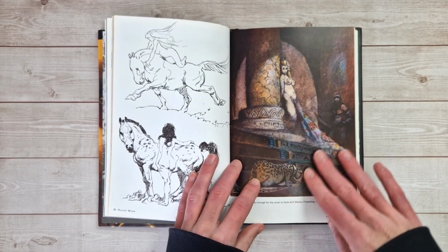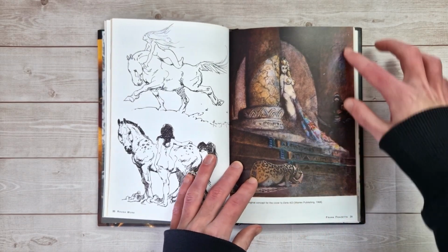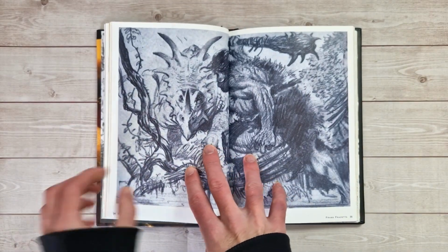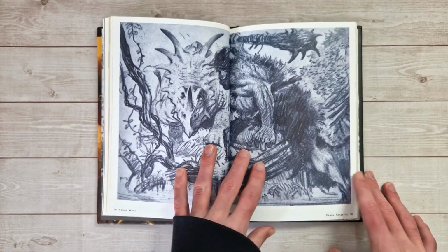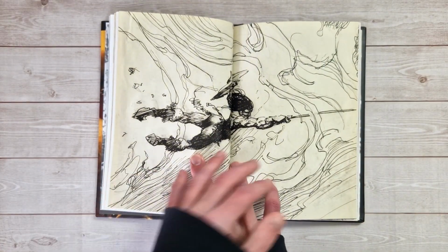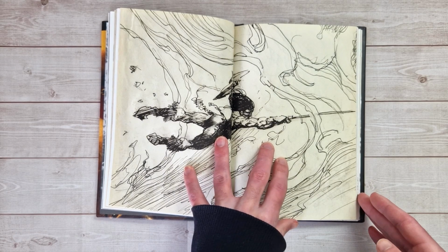You probably recognise some of these. This one, I think, is on one of the covers of one of the painted books, but that kind of shows that this book is more the earlier steps, as mentioned, the pencil work, the thinking that goes behind it. And I really prefer these books over the finished rendered ones. Not just for Frank Frazetta, but just my preference in general.